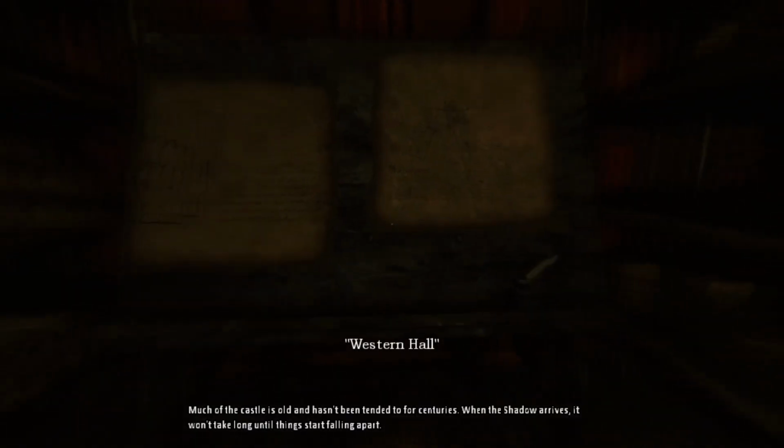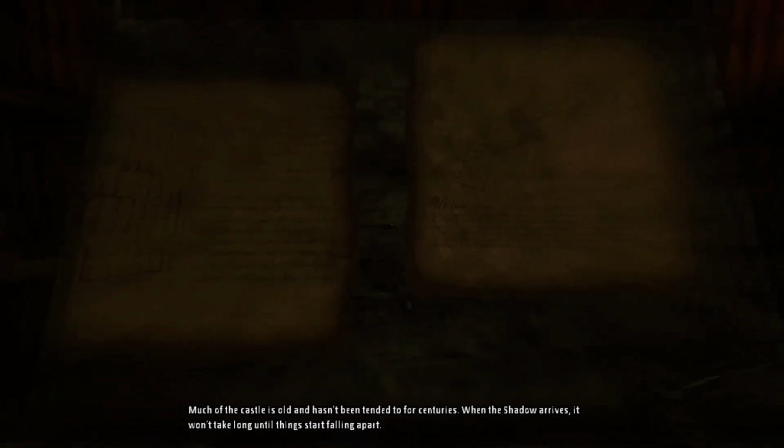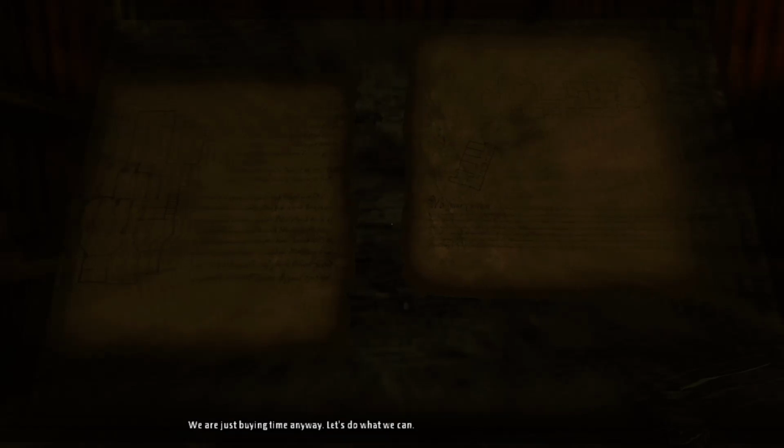Much of the castle is old and hasn't been tended to for centuries. When the shadow arrives, it won't take long until things start falling apart. We're just buying time anyway. Let's do what we can.